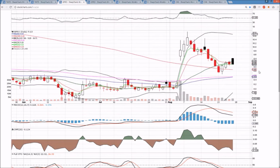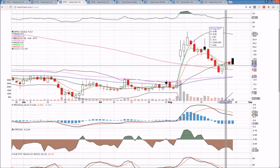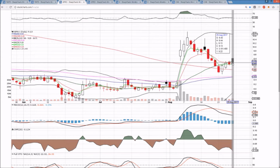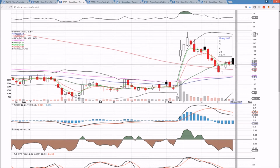GoPro on the daily time frame, gap and trap scenario today with a higher open and a close at the low of the day. So not the kind of end of day that the GoPro bulls were looking for. Looks like our high of this bounce is set now at 9.44, and that will only be the case if we break the low of today on Monday, 9.13, and break this higher low pattern on this bounce. If that is the case, we will look to pull back.